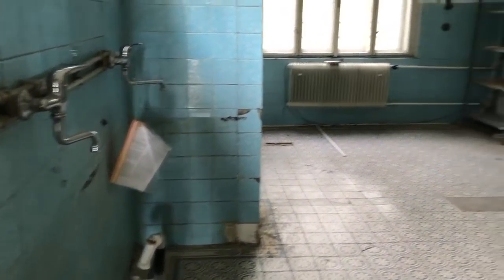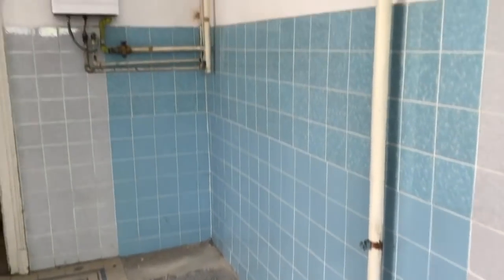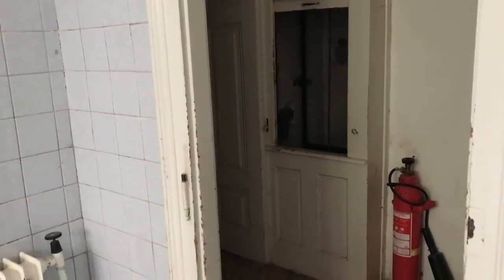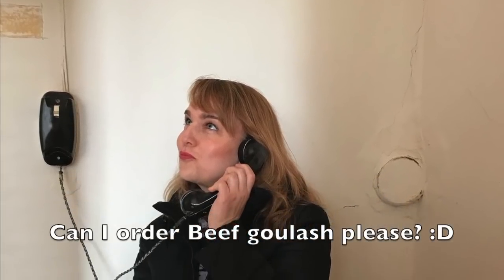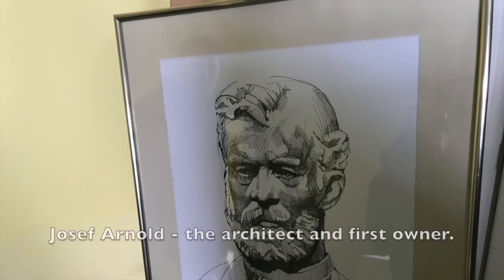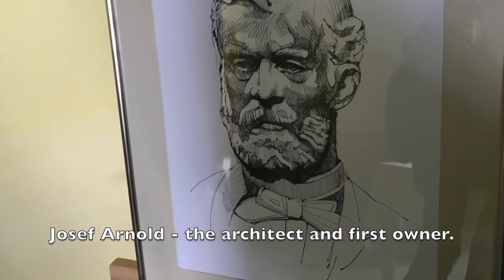So this used to be a kitchen. There is a special tile. Here was probably a stove. There's actually an elevator to move the food upstairs. So we are in an attic.